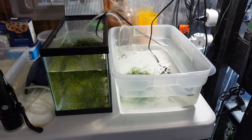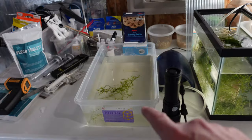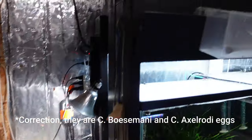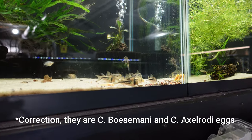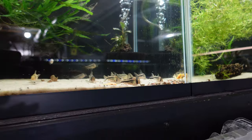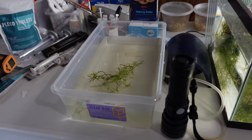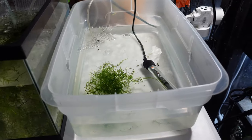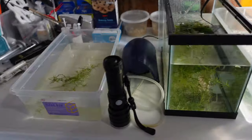All right, so those are the fish that we have in these two containers right here. And then again, in this container, there's more duplicarius, and then there's a few Corydoras axelrodi in there as well. And these are the Corydoras axelrodi. So overall, this new method of hatching Corydoras has been very successful. And I'm going to continue until my luck strikes out, but so far the results have been fantastic.